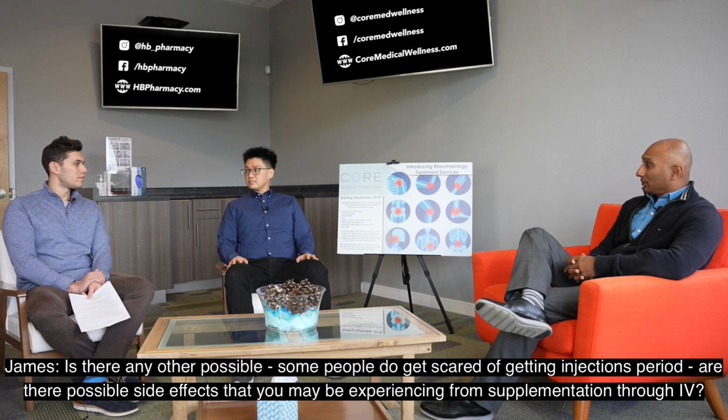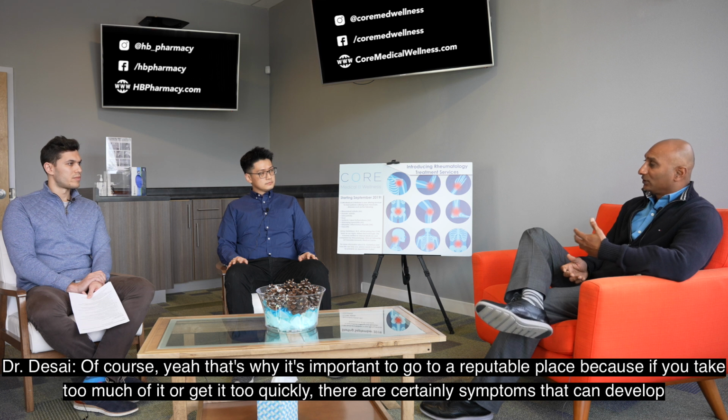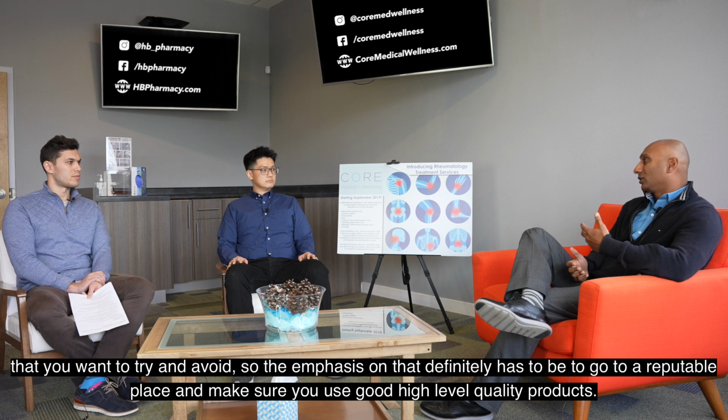Some people do get a bit scared about getting injections. Are there possible side effects that you may be experiencing from supplementation through IV? Of course, yeah. That's why it's important to go to a reputable place, because if you take too much of it or get it too quickly, there are certainly symptoms that can develop that you want to try and avoid. So the emphasis definitely has to be to go to a reputable place and make sure you use good, high-level quality products.